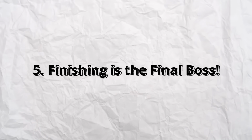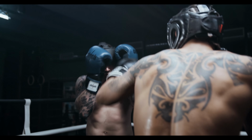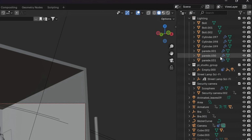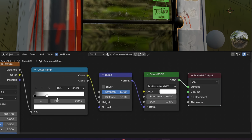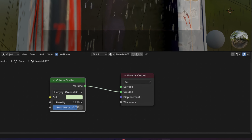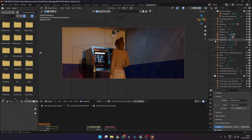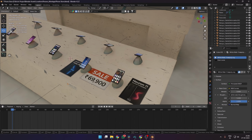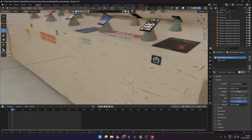Finishing is the final boss fight. Starting a scene, easy. Finishing a scene, that's the final boss. You'll check hundreds of objects in your outliner, tweak the materials one final time, and make unnecessary changes to your volume scatter. But step by step, mesh by mesh, polygon by polygon, we build our cinematic scenes.